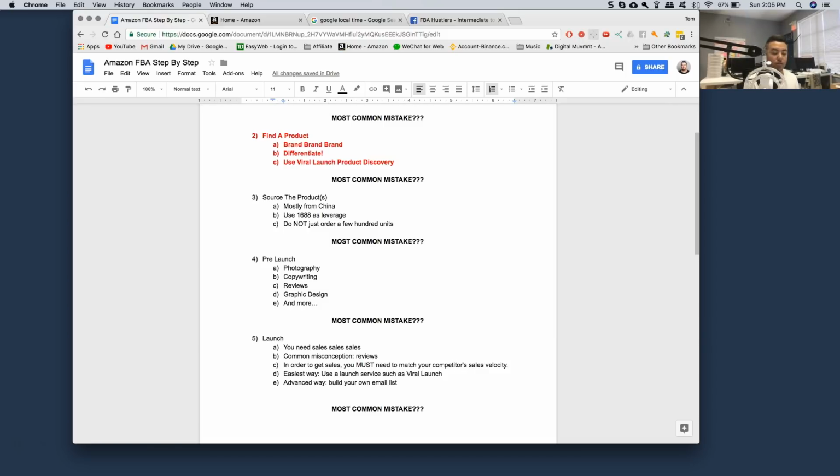So you can use something like PreLaunch and the Chrome extension. You type in garlic press, you see how much people are selling on the first page. If they're selling, let's say 500 units a month, then you need minimum 1,000 units. So 500 times 2 months, or 500 times 3 months, that's 1,500 units, okay? So that's the biggest mistake that I see people doing.